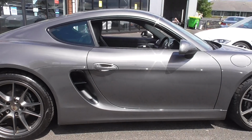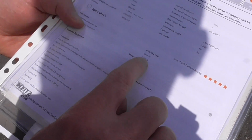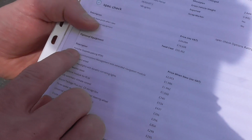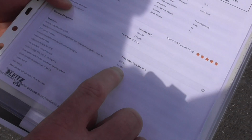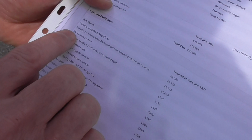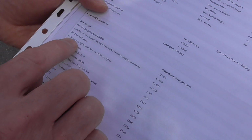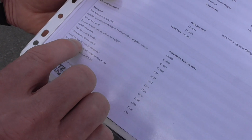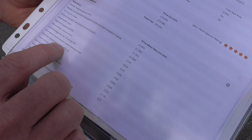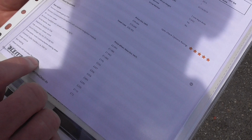Now, the HPI does show, as I say here, the specification check, £10,608 worth of extras. PDK gearbox is 2,000. Porsche communication management, 1,986. Now that is your satellite navigation. Satellite navigation isn't standard on a Porsche Cayman. 20-inch Carrera S alloys, 1,900. Bi-Xenon headlamps, leather seats, telephone prep, automatic climate control, sound package plus, 3-spoke steering wheel, universal audio interface, cruise control, heated seats, wheel centers with crest, 110.